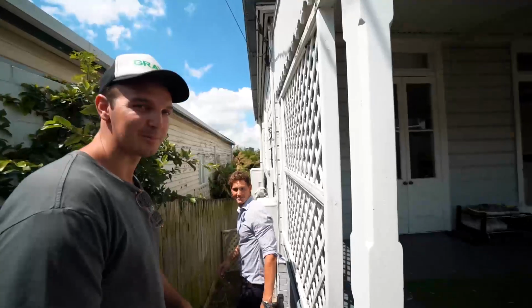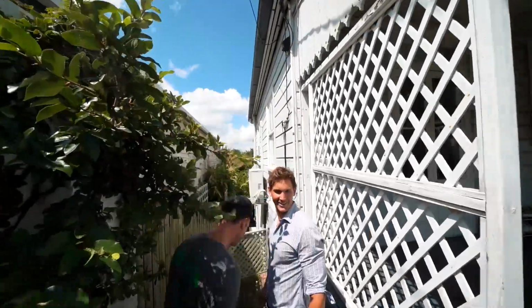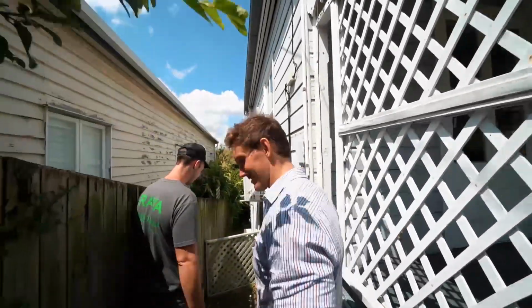So Andrew's got a bit of a name for this down the side of the house. Yeah, I call it Dog Shit Alley. This is where Milo goes to the toilet. I've been living here at Upper Cairns Terrace for about a year and a half now.